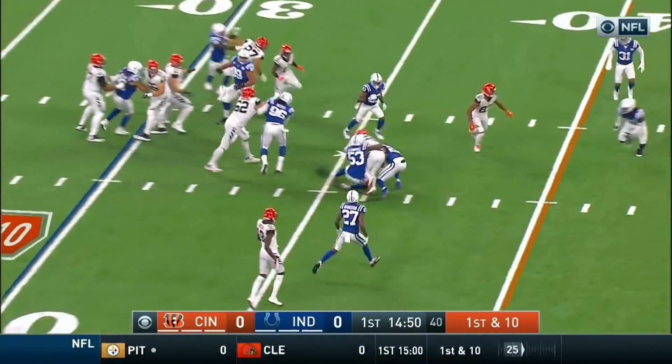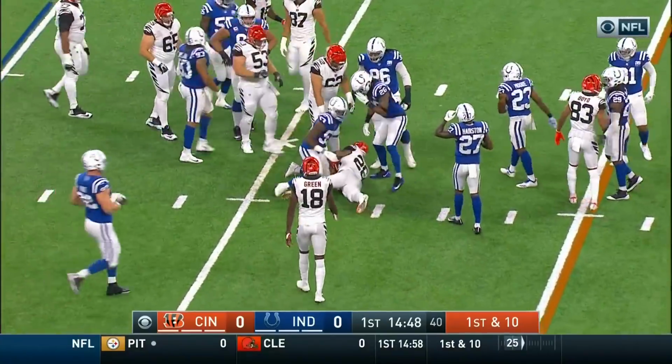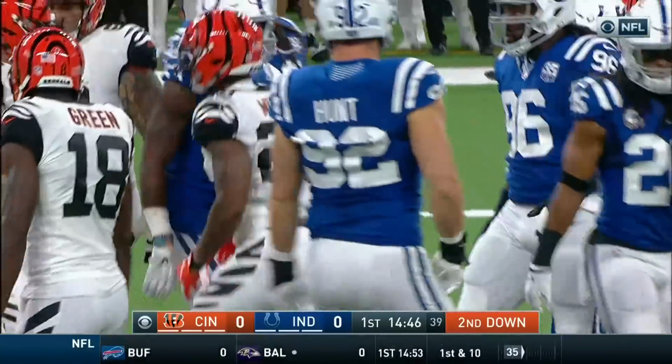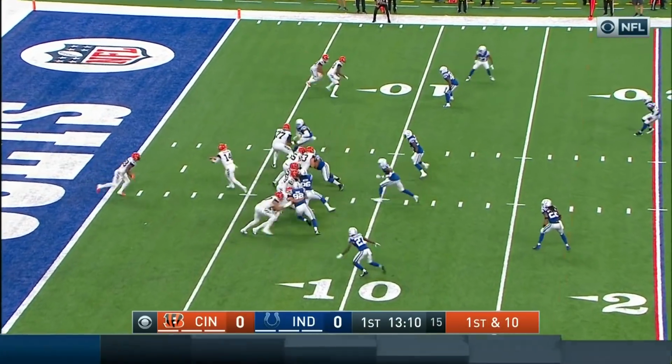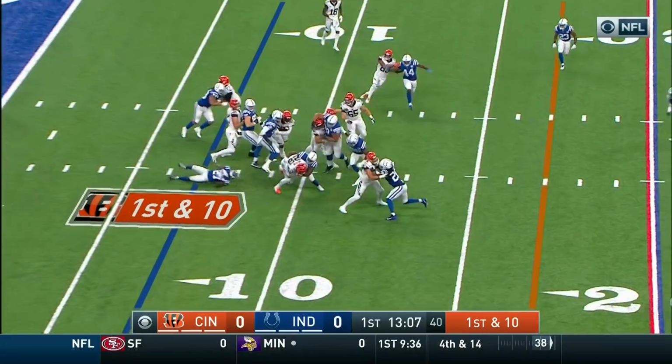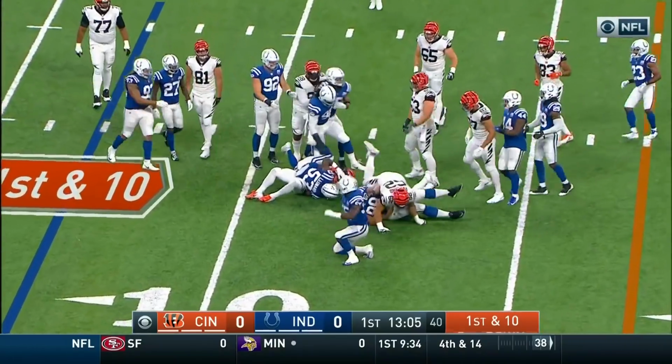Joe Mixon gets the handoff on first down across the 35 and up to the 36-yard line. The rookie Darius Leonard makes the tackle. Go back to work inside their own 10-yard line. And on first down, they hand it to Mixon to the 11-yard line.